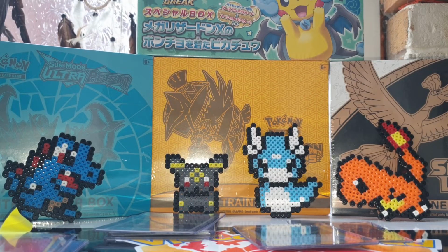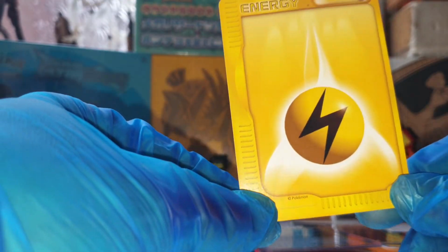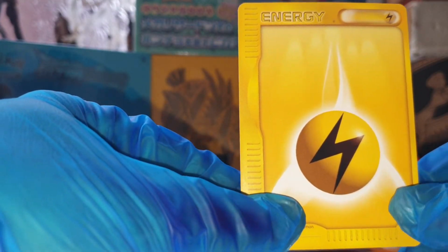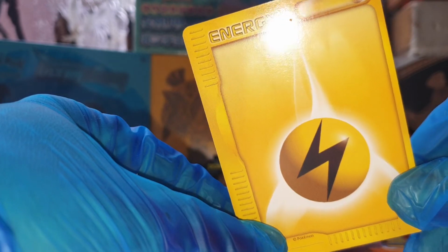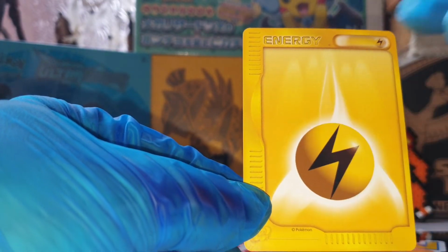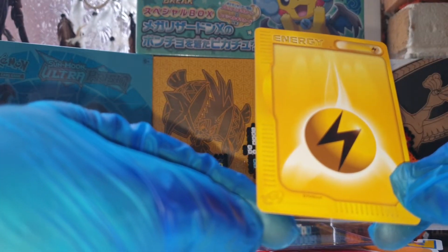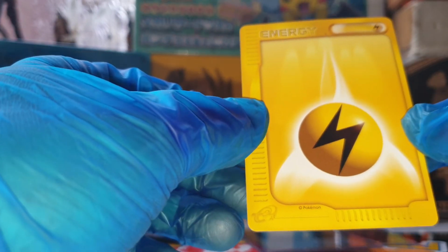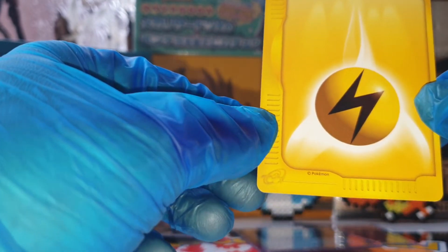Next cards, we're continuing with the energies, but these, I believe, are non-holo energies. Yeah, they are. So we have a Lightning Energy. Now, right off the bat, we can see a little bit of dirt there that doesn't want to come off. See? There's a little scratch here going across. A little bit of edge wear here, like where it's possibly hit something. But other than that, really nice card on the front.